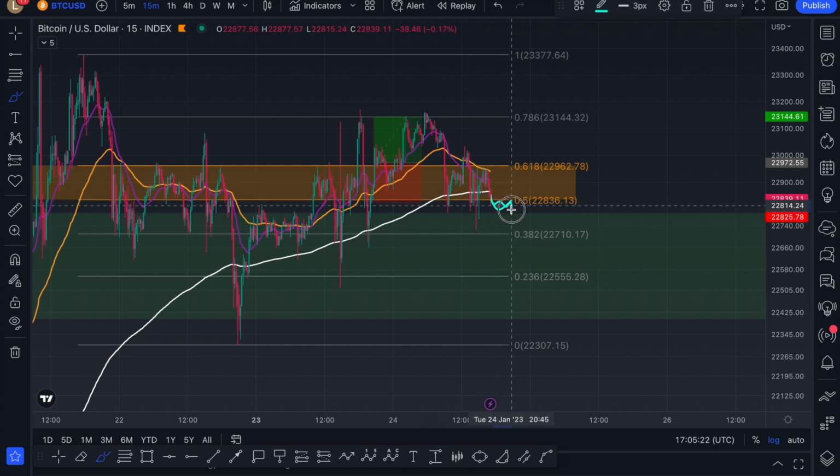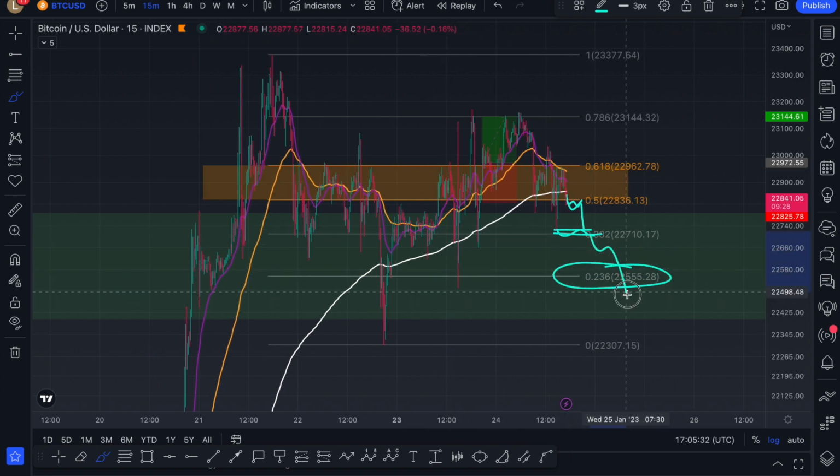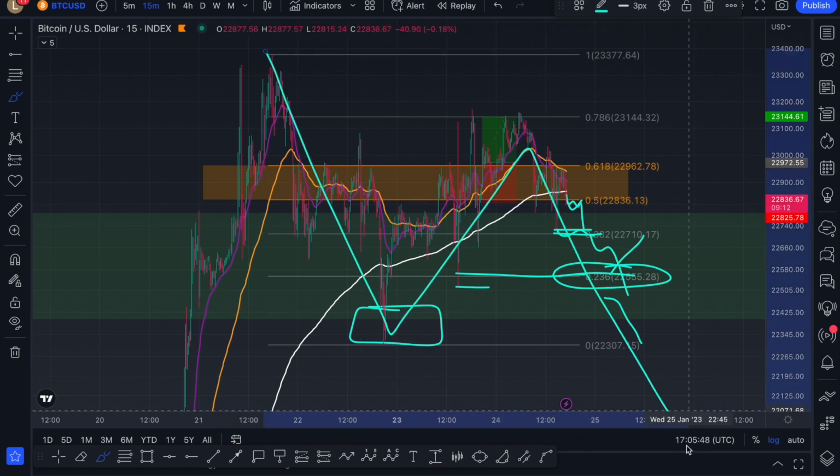Equally, if we lose this golden pocket now, we're still holding it as support, but if we come down and lose it, hit our heads on it and fall below this wick and the 382 fib, 22,710, it's likely we're trying to revisit this. So you could have a leverage trade down to here to potentially play any bounces up, because there's no guarantee we continue lower. Again, equally, if you do lose this wick over here, then you could have another leverage trade down to here, but equally you could get a bounce anywhere here.